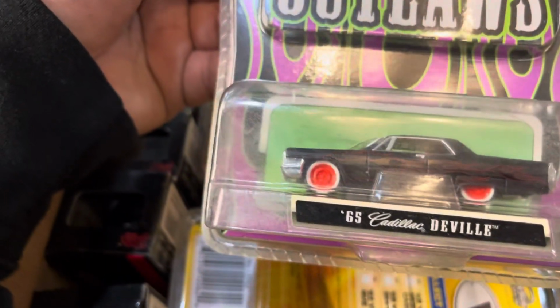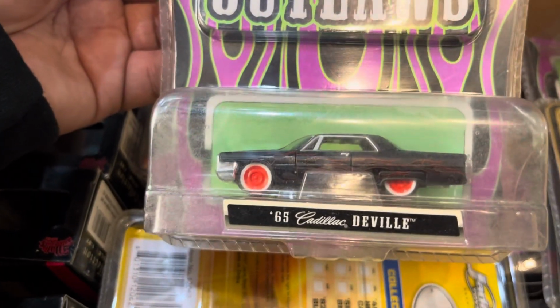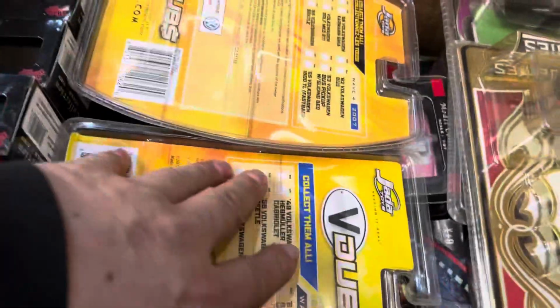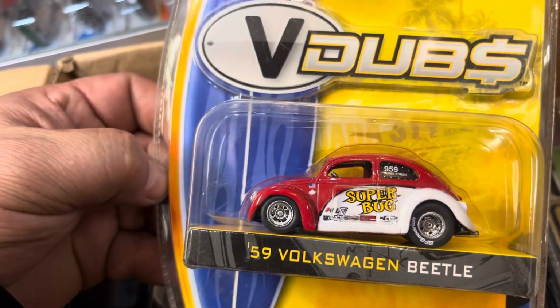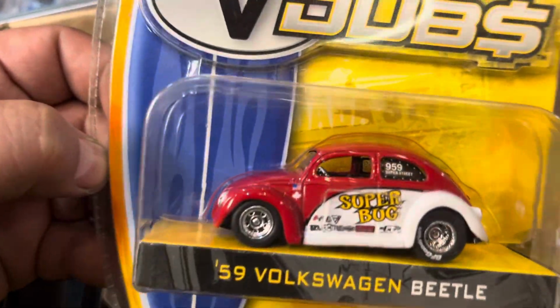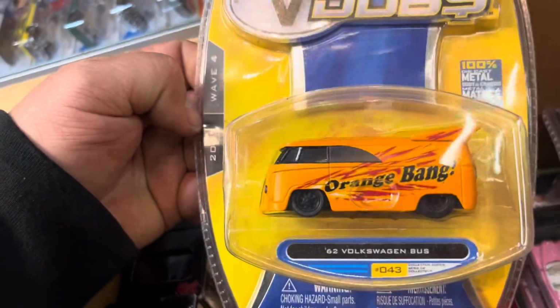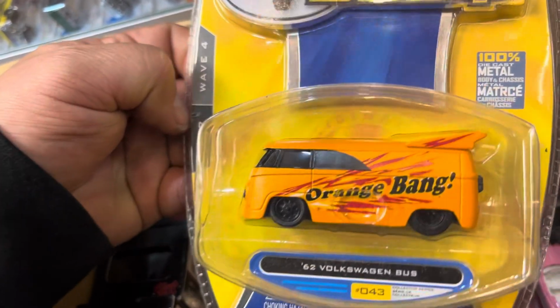Outlaws, look at that. 65 Cadillac DeVille. It's like the gray one. Okay, what else? Ooh, look at that. V-dubs. 50M Volkswagen Beetle. Wow, this is nice, guys. I like stuff like that. It's cool. Ooh, look at that. V-dubs. 62 Volkswagen Bus. Orange Bang.